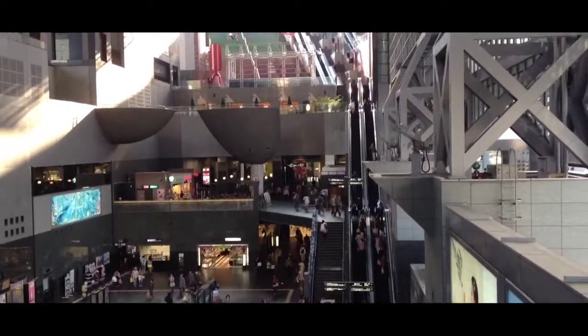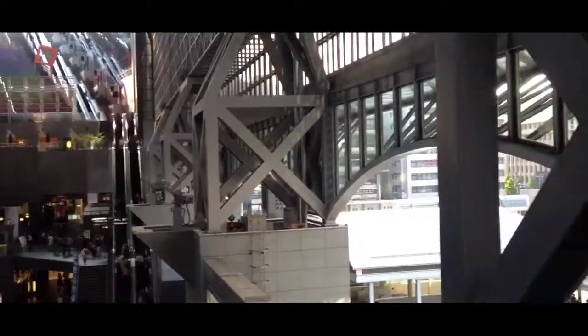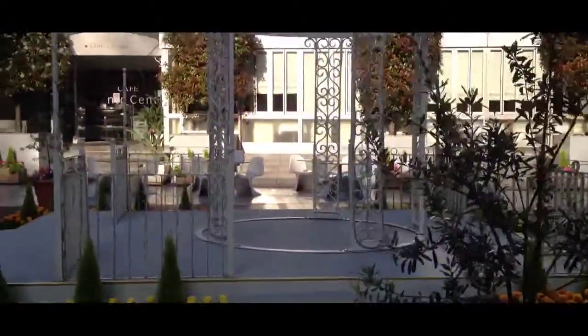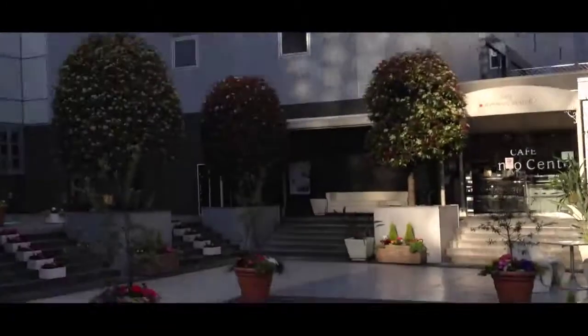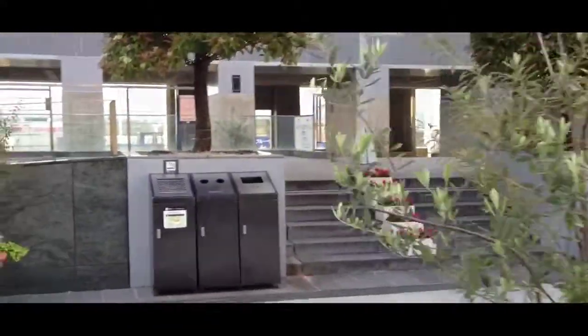But I do not intend to go to the train platform this time, because it costs money. This is the Hotel Granvia Kyoto. Kyoto Station is connected directly with this hotel. Then, let's go to the highest place at Kyoto Station.